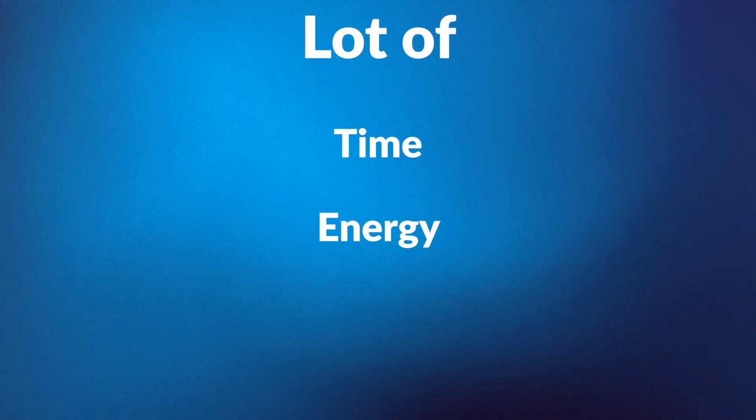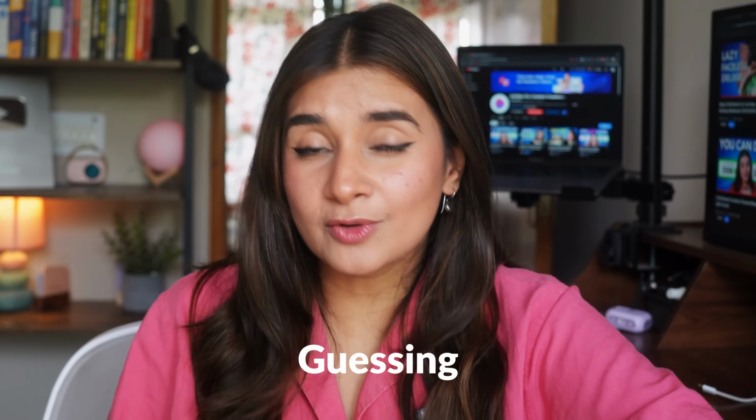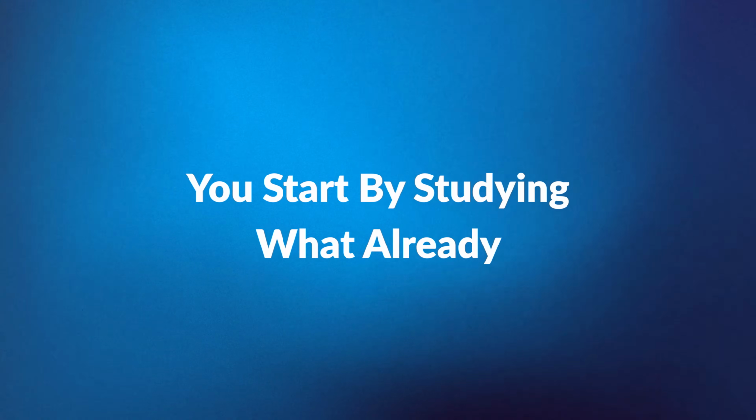Now, this can work, but it takes a lot of time, energy, and money to do so. Because let's be real, not every idea you test is going to bring you significant views and money. Reverse engineering flips that entire process on its head. So instead of guessing what might work, you start by studying what already works.